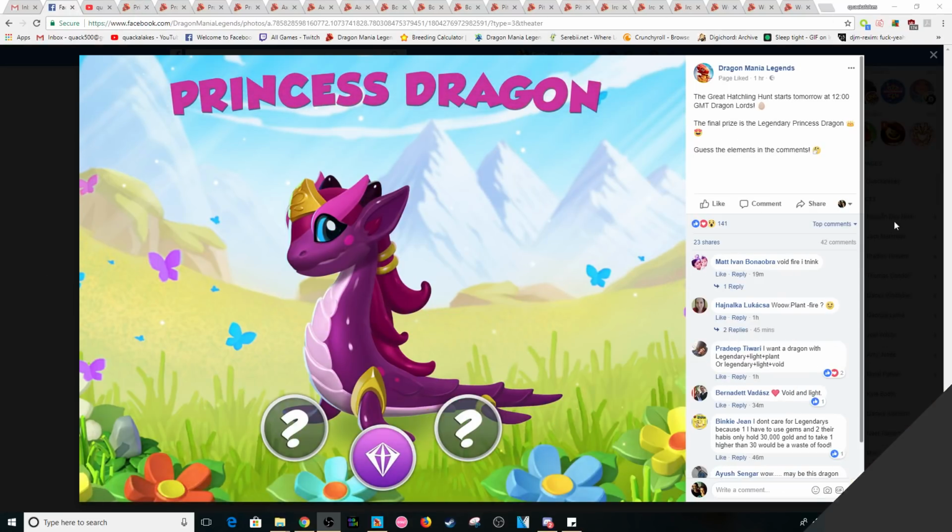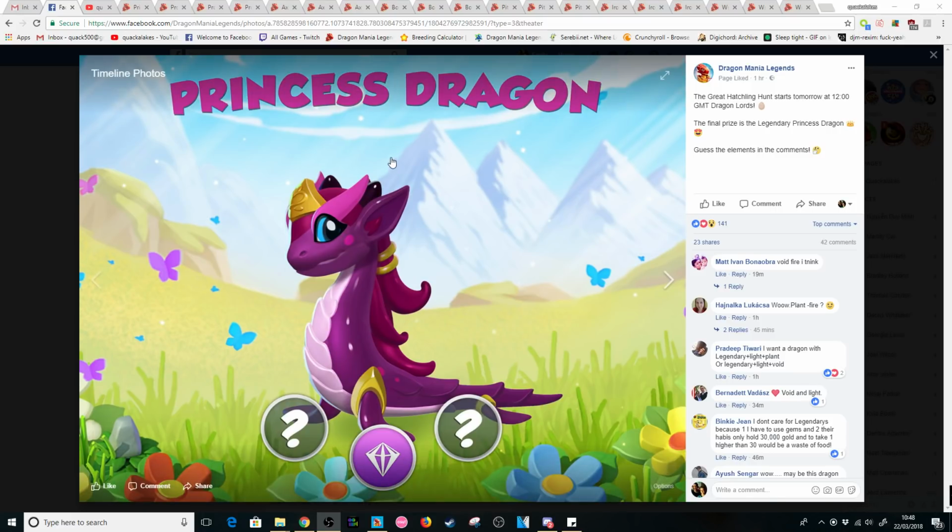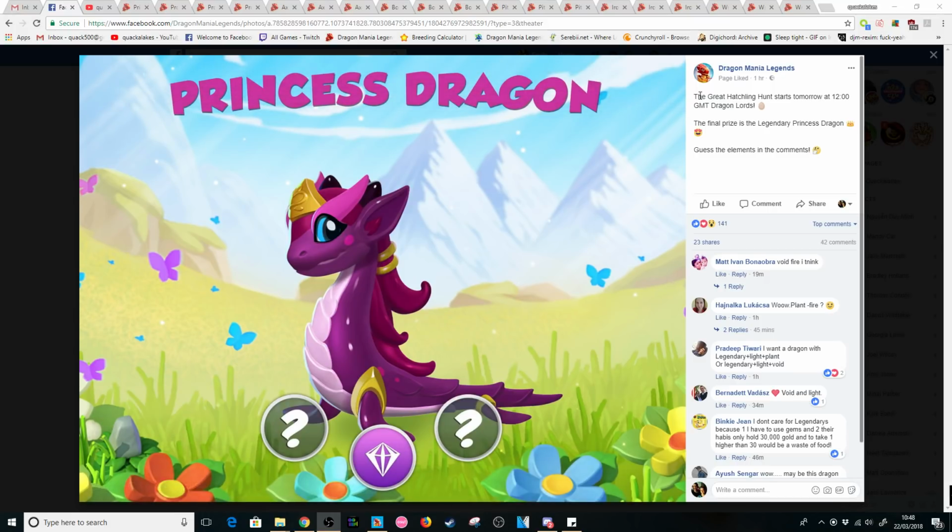Speaking of the Princess Dragon, the DML page did post about an hour ago this picture where, you know, we know that she's a legendary. We don't know her other elements yet. But it says, the Great Hatchling Hunt starts tomorrow at 12 GMT. The final prize is the Princess Dragon. Guess the elements in the comments.